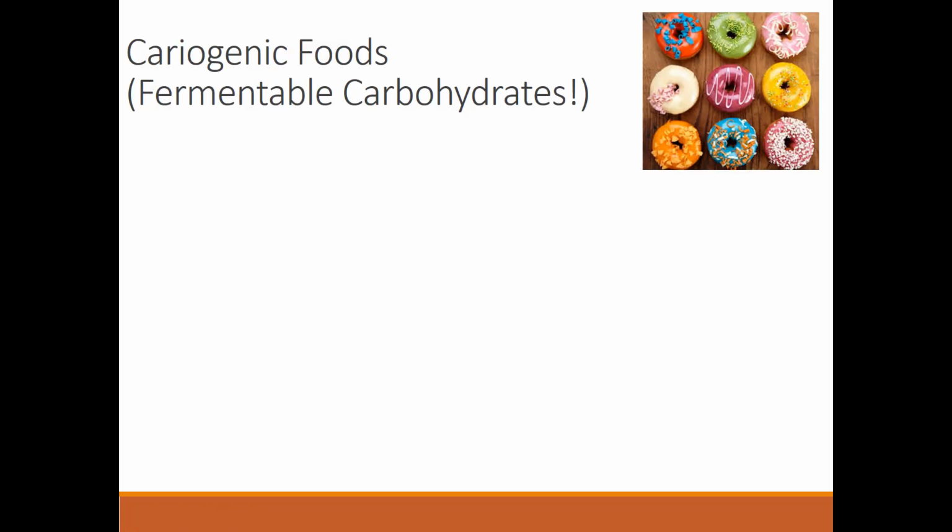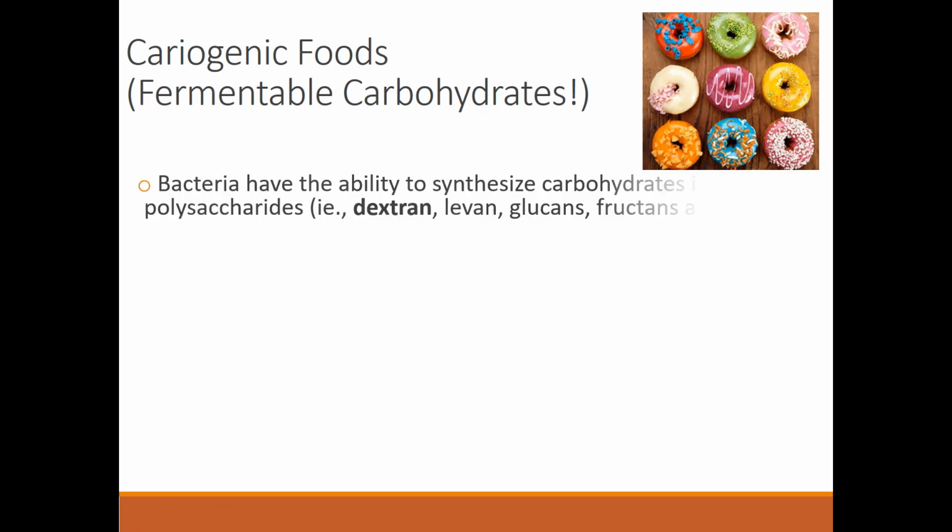So here are cariogenic foods. So this is going to be a vocab word, knowing that cariogenic means promoting caries. So something that we don't want. So these are our fermentable carbohydrates.